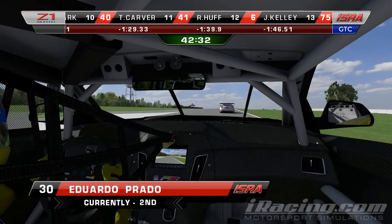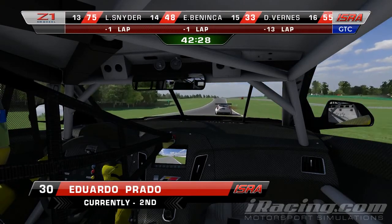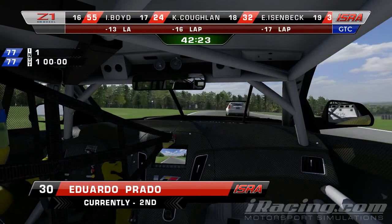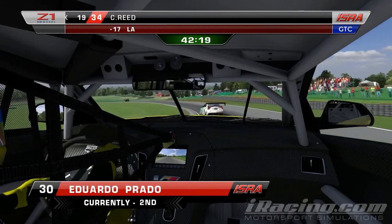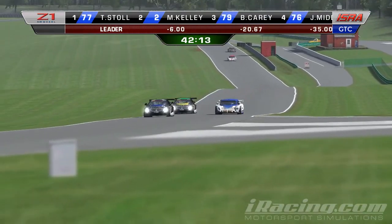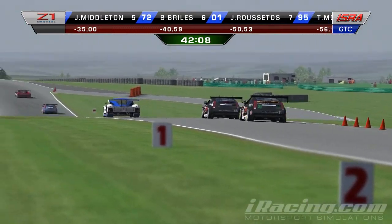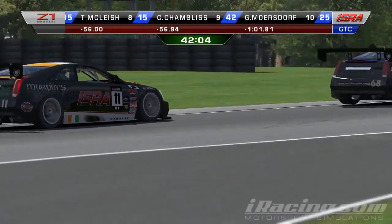If you go back to qualifying, their positions were actually switched. Prado managed to out-qualify James Cullen, but Cullen was able to get by in the opening laps, and he's stayed there throughout the entirety of the race so far, but hasn't been able to pull away. They've been keeping pretty consistent race pace as we go back and look at the Daytona Prototype. Yeah, definitely.